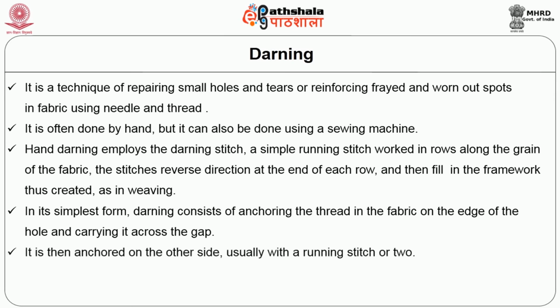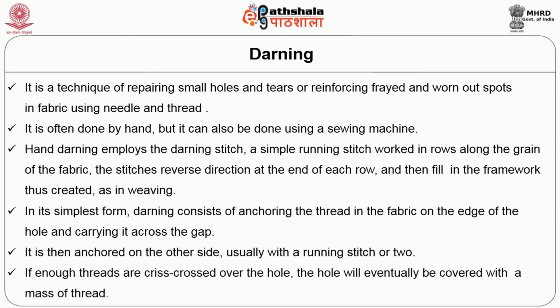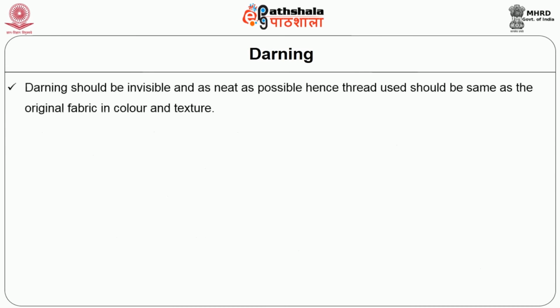It is then anchored on the other side, usually with a running stitch or two. If enough threads are crisscrossed, the hole will eventually be covered with a mass of thread. Darning should be as invisible and as neat as possible. Hence, the thread used should be the same as the original fabric in color and texture.